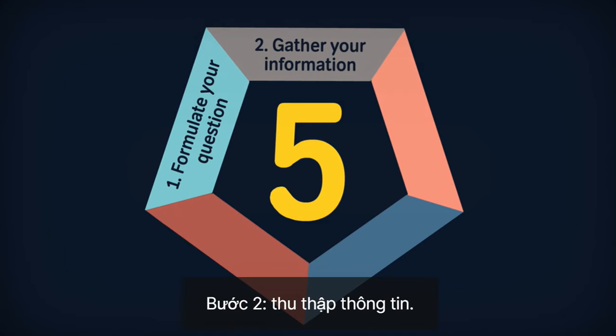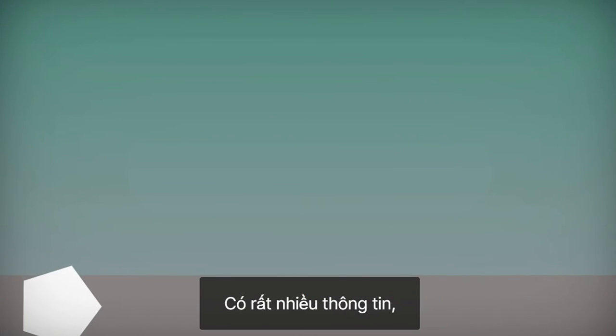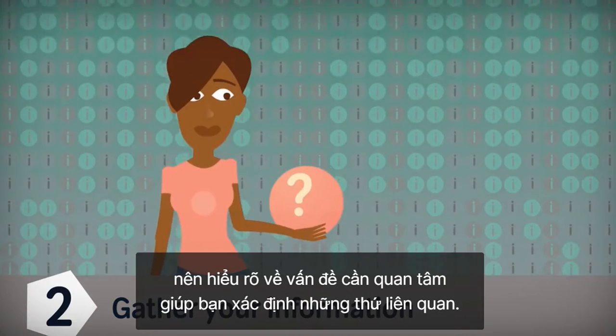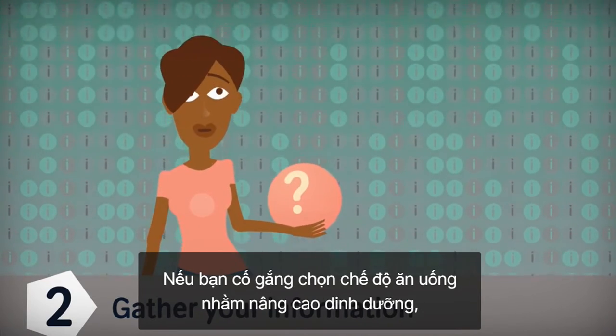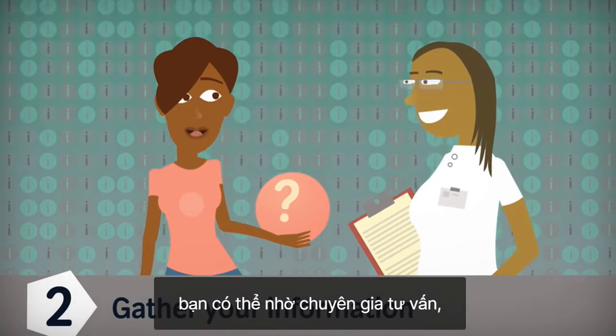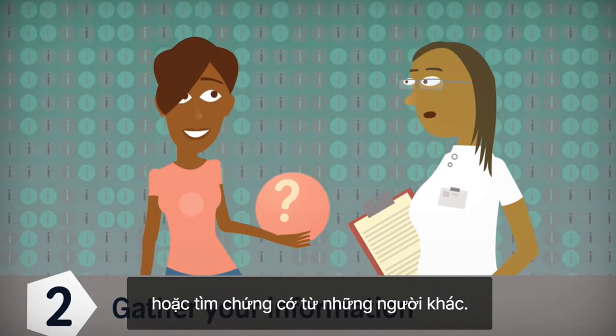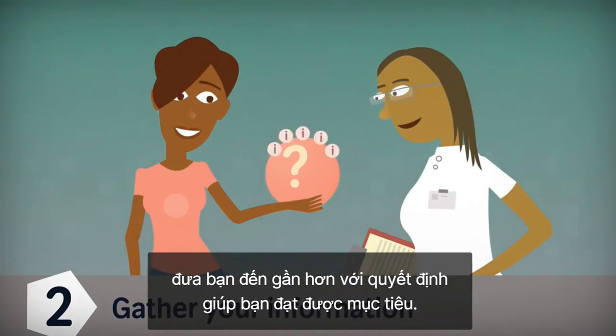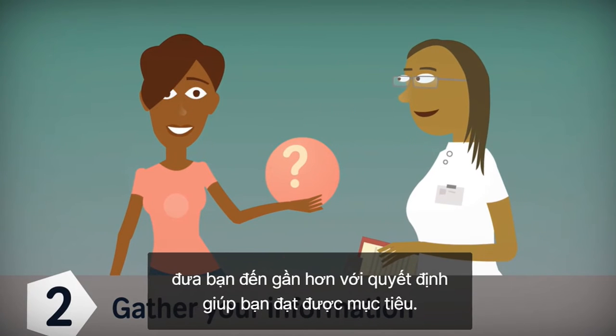2. Gather your information. There's lots of it out there, so having a clear idea of your question will help you determine what's relevant. If you're trying to decide on a diet to improve your nutrition, you may ask an expert for their advice or seek other people's testimonies. Information gathering helps you weigh different options, moving you closer to a decision that meets your goal.